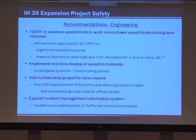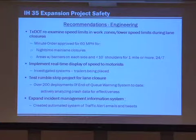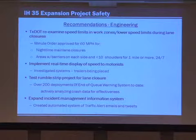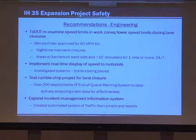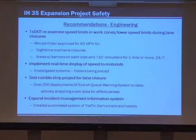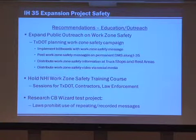Rumble strips, as I said a little bit ago, and we've had the end of queue system. We've had over 200 deployments of the end of queue systems whenever we close a lane. If a queue is detected or anticipated by TTI, we put in an end of queue warning system telling traffic, slow traffic ahead or stop traffic ahead. Expand incident management information system with traffic alerts and emails.